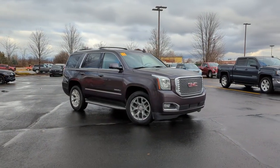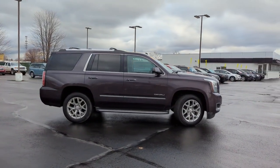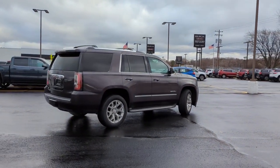Enjoy the view of this 2015 GMC Yukon. With less than 200,000 miles on the odometer, this vehicle stands out from the rest. Here's a stylish Yukon that's built to work hard but make it look and feel easy.